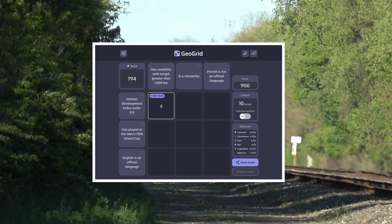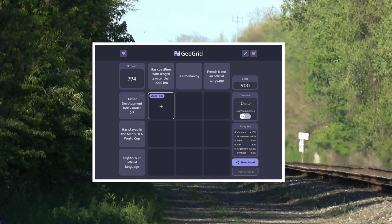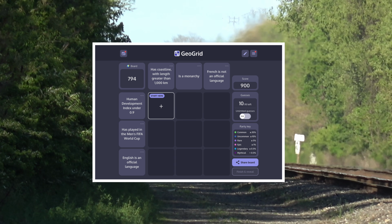Have you ever heard of GeoGrid? This is weird, but you should play GeoGrid. I'm also a massive geography nerd, as well as a railfan.